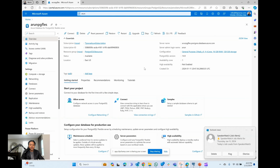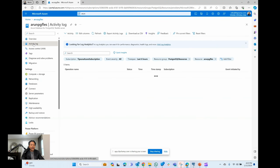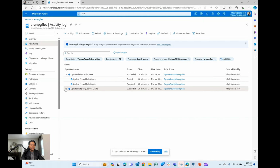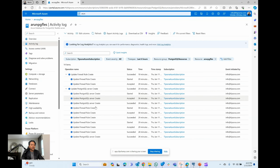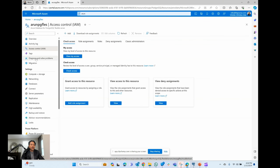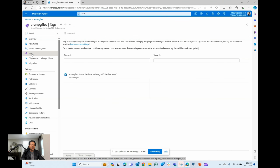Once you go to your flexible server database that you created, you can see basic information like your server name. You can click on activity log, and you get to see basic logs around when the firewall updated, the logins, restarts, stuff like that. In access control, you get to add different users and add role based access control. You can use tags to give it a particular label so that later on when you are doing cost reporting, you can filter on those tags to narrow down which database or which particular resource is costing you how much.